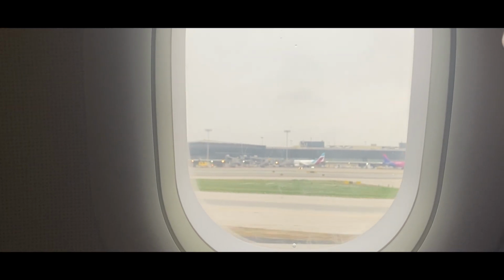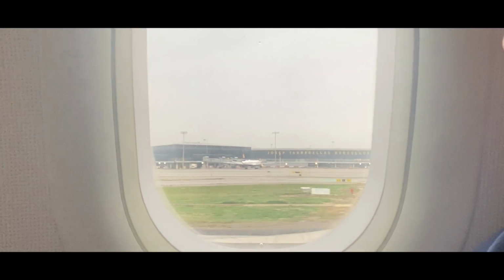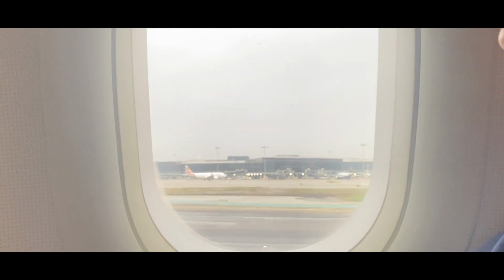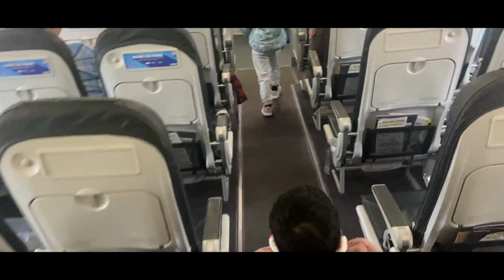Yes, now we have landed. A little drizzle on the runway, but a smooth touchdown, I would say, here at Barcelona El Prat Airport. So you can already feel the Spanish vibe, even through the grey skies.